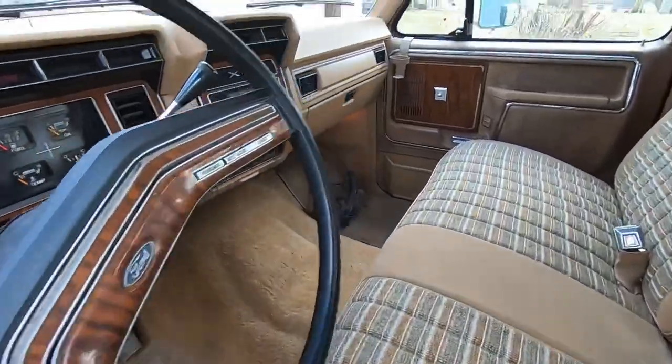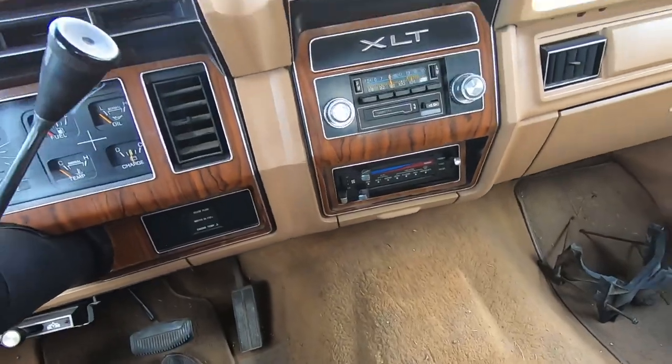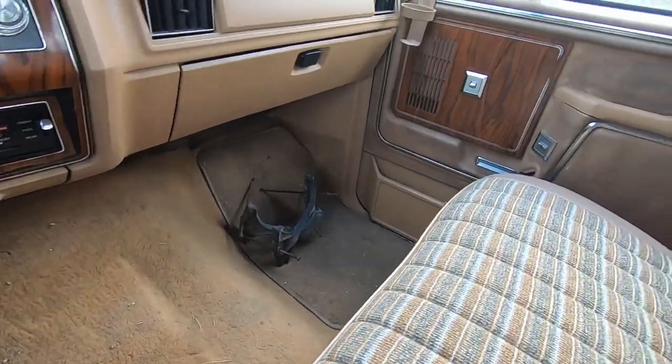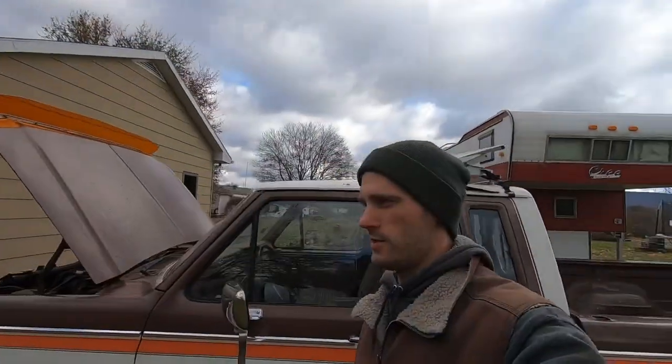I'm gonna step in here out of the cold. The door's all shut really good. Everything so far I've seen works. The battery tie downs are there. Power windows, power locks.